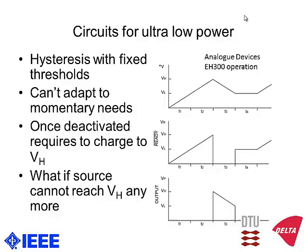Also, there is a fixed threshold for the high voltage value, VH, where the hysteresis turns on. The problem is that the source might not reach it. This is the output of the EH300, so the load is actually active only in this period of time. It relies on the fact that it's being charged afterwards, again to the point of VH. However, that's sometimes not the case, especially in a varying environment, for example indoor solar cell use, where you can have different light levels depending on the environmental lighting.